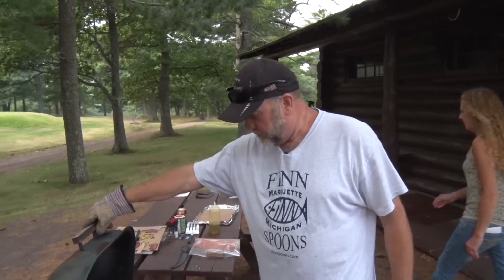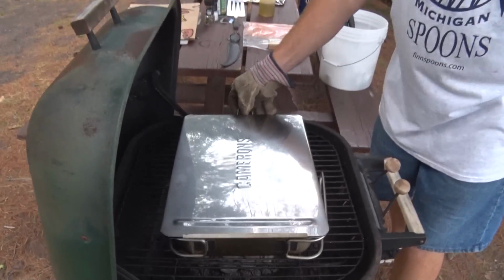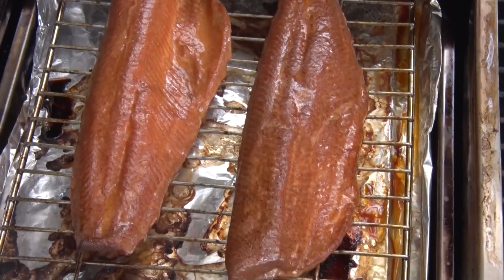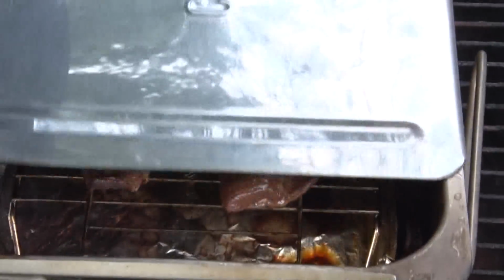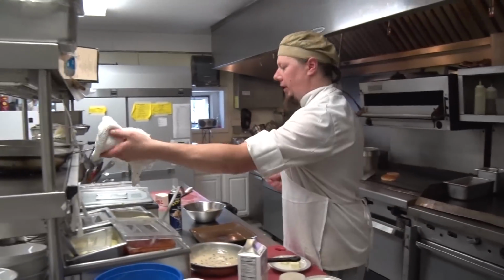So let's check our smoked fish here. It was on for a little over 20 minutes. That looks like it's done. We'll pull it off. That looks good. Now we're going to start plating and our fish should be ready.